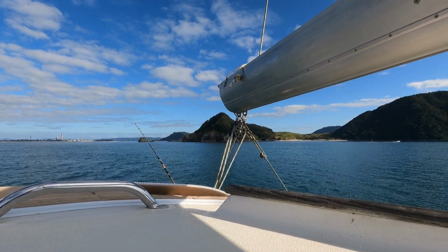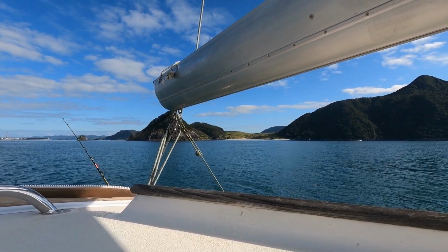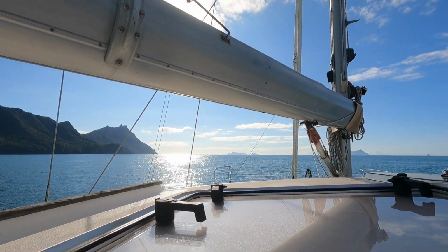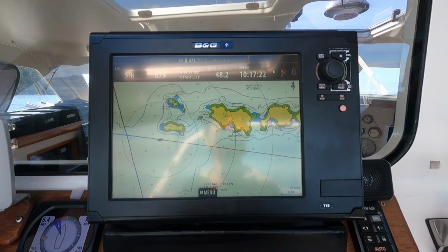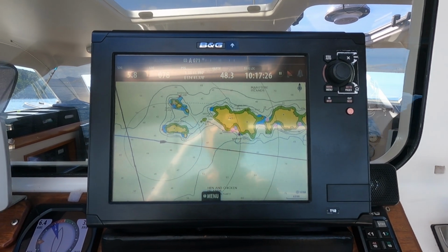Passing Busby Head, and you can see Smuggler's Cove. Beautiful little anchorage in there when the conditions are right. And across to the Hen and Chickens. Nothing in the way of wind. First time we've actually been close up to the Hen and Chickens.